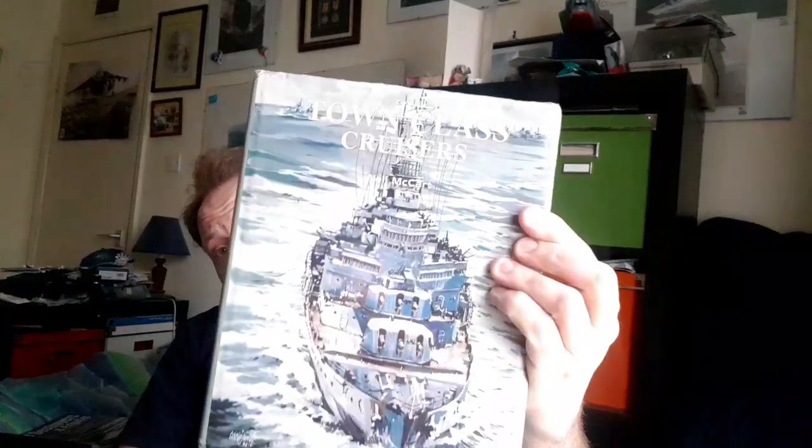The Town class, these things, stick around. They're useful. They can be used as flagships. They can be used as lots of things. So you have a choice. Do I build a large, light cruiser? Do I build a small, light cruiser? Or do I build a light cruiser, which is technically a destroyer?